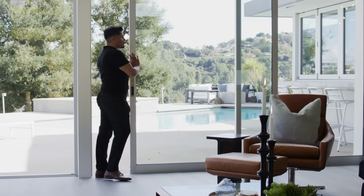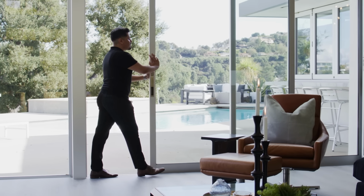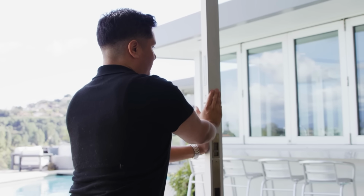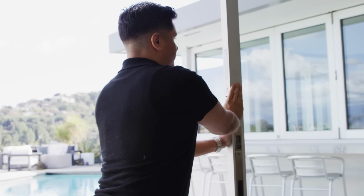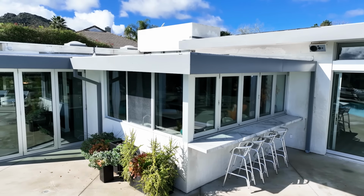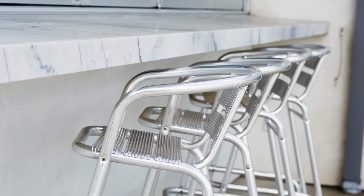When my client hosts, he likes to open the bifolding doors, and that little dining breakfast nook is the bridge to the outdoor area. There's even access to this kitchen from the inside out, and this is where the quartzite also comes in and out and just makes the inside feel like the outside as well. Let me take a look at this space over here that I created for his guests.